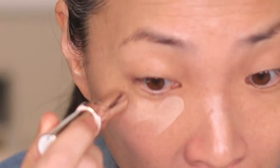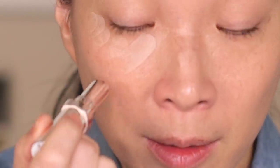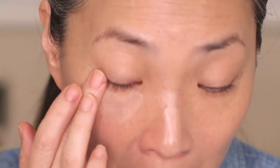With stick concealers, sometimes I take a brush and kind of swipe it across the top and then dab that onto my skin. But more often than not, I usually just take it and swipe it right onto my face because that's the fastest. So I'm just going to start with my under eye here. It feels really creamy. I don't feel like it's tugging my skin at all. And then I'm going to go ahead and work it in with my finger.